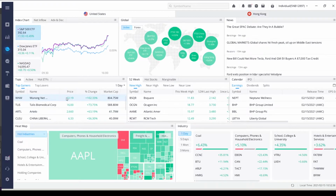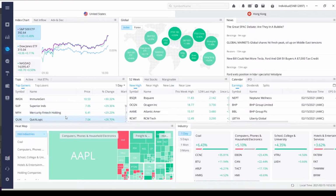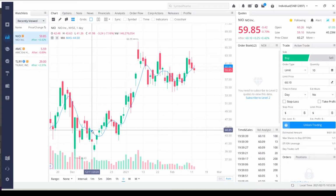I mean, hell, if you had bought into this guy, 102% gain one day on whatever the hell that stock is, Wunong Net Technology. Now, these things aren't something that you're going to see often. Sometimes you'll see them bump first thing in the morning, pre-market's way up. Be careful you don't get trapped in pre-market. By the way, it can be a son of a bitch.